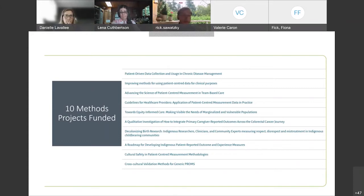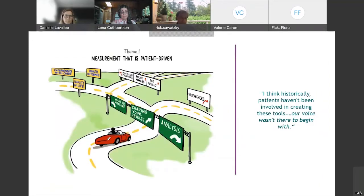Then we worked with each of the teams, which obviously included researchers, clinicians, other stakeholders, and of course, patients as the central, core team member in each of the projects. We worked with each of those teams to craft their proposals to address these priority areas in the best way with the resources available. And these are the 10 projects that ultimately were funded, and I'll briefly refer to them as we move along.